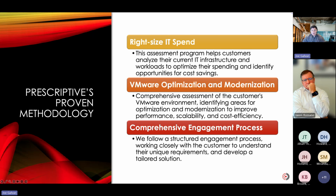So I'd like to take a moment to talk about the methodology of the assessment. First of all, we try to capture a holistic view of the environment through a collection, and really the goals are to right-size the IT spend, making sure that we're not only analyzing the workloads in the infrastructure, but also analyzing the needs of the business and the needs of those operating it.